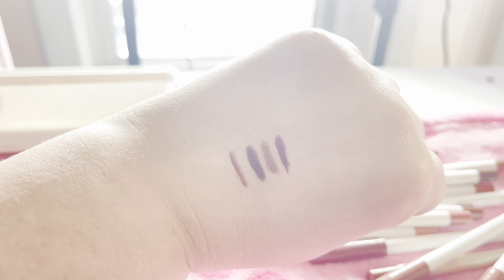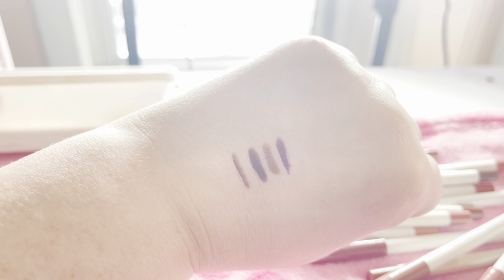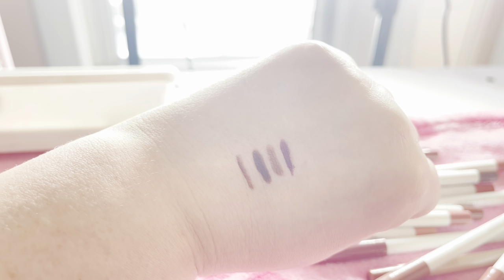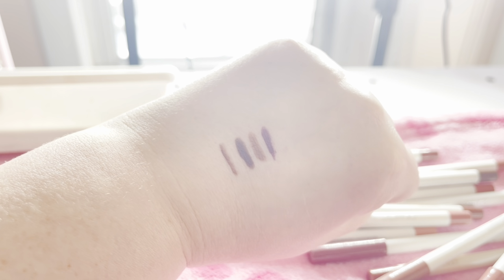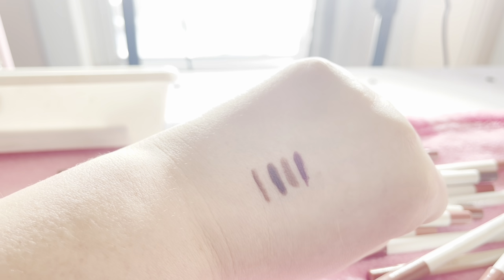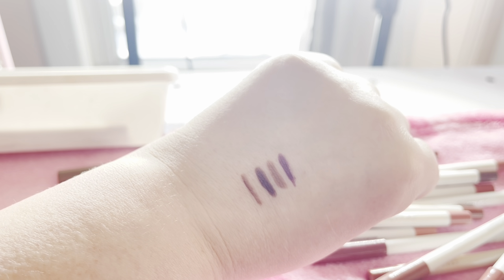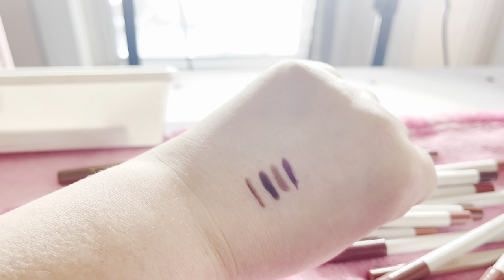Okay, so these are those four swatched. The first one is by St. Lux and it's the shade Secret Admirer. The consistency of this one is wretched, so we're gonna go ahead and get rid of that. The next one is Bold Brew. It's pretty dark, but I do have some darker brown lips, so I am gonna hold on to that one.